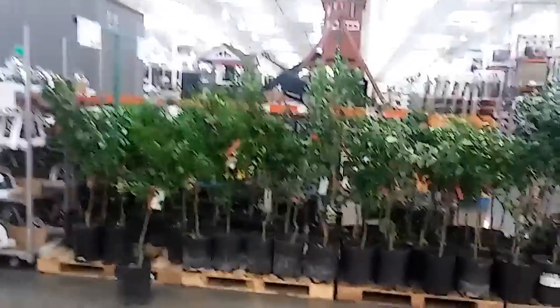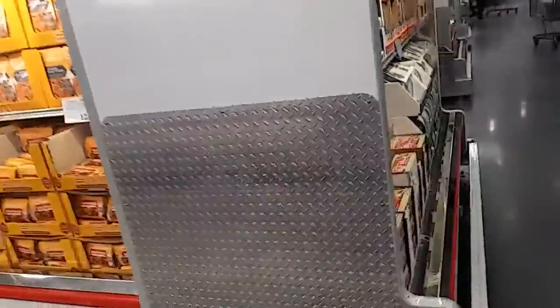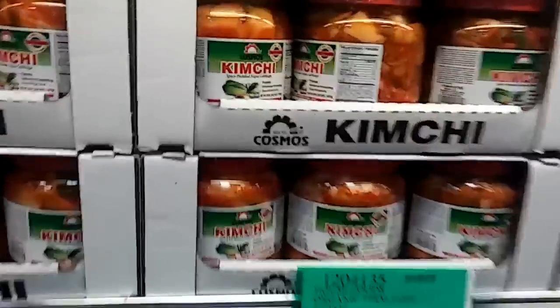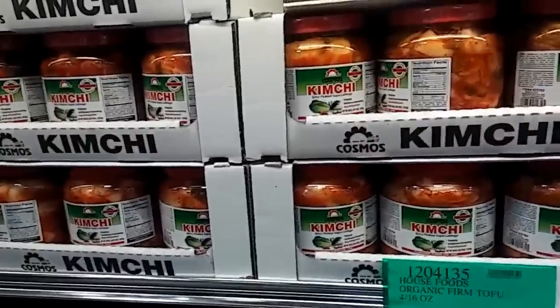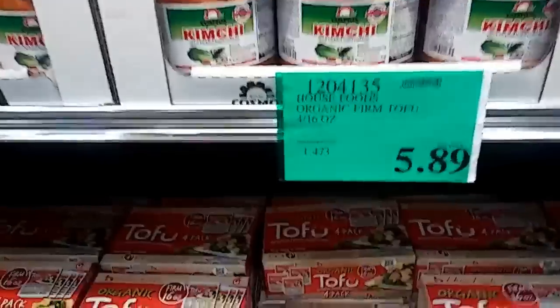1, 2, 3, 4. 1, 2, 3, 4, 5. We're at item number, I think this is 10, Kamichi. Organic firm tofu. Now, I don't believe in eating soy, so this is not for me.